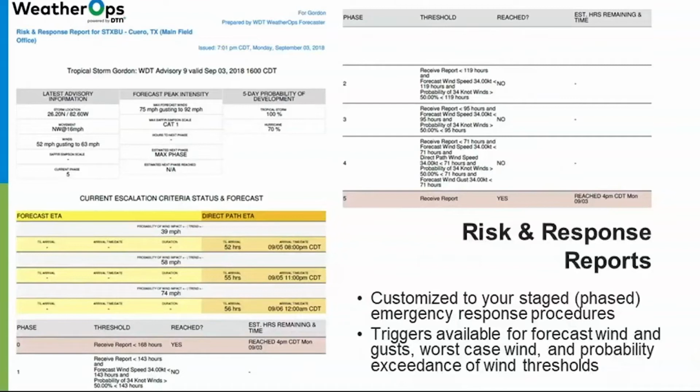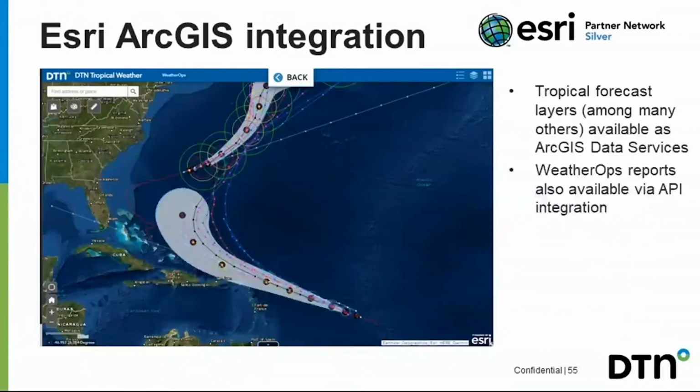So, if the storm is within a certain distance or a certain time from reaching your site-specific location, and you have, say, a rule at 96 hours and then a different rule at 72, etc., you can actually program those rules into this tool, and the report that's generated will tell you whether you've reached that particular stage and then how much time you have left before reaching those particular thresholds. So it's very useful for anyone that's operating on a multi-stage progression.